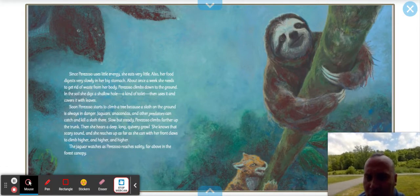Soon, Perezoso starts to climb a tree because a sloth on the ground is always in danger. Jaguars, anacondas, and other predators can catch and kill a sloth there. Slowly but steadily, Perezoso climbs further up the trunk. Then she hears a deep, long, quivery growl.